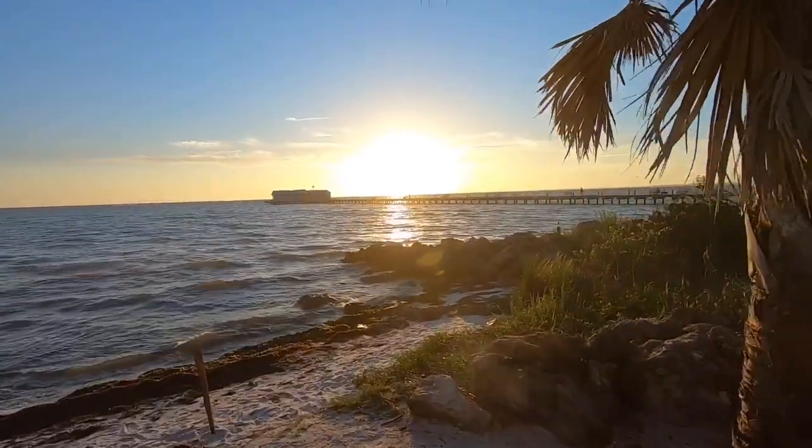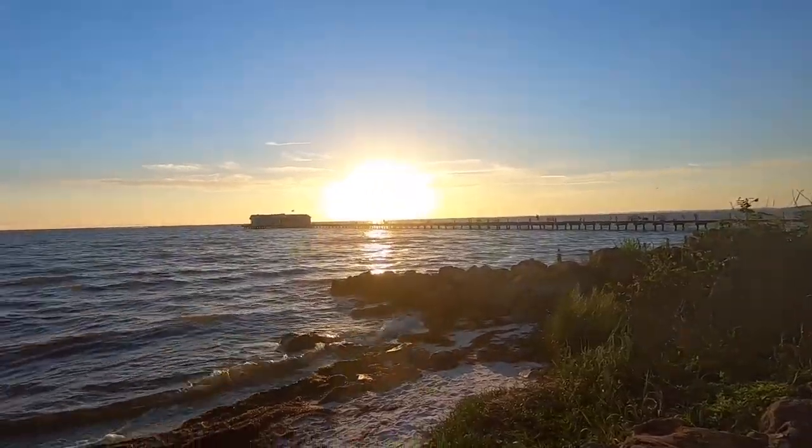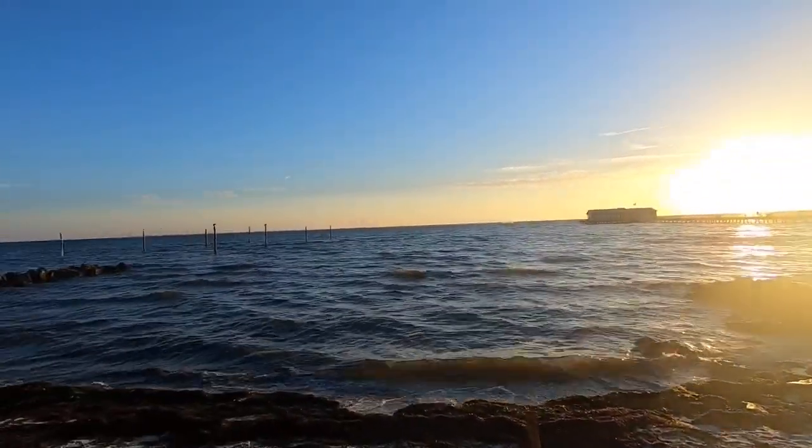Sunrise morning this day. There's a few people out here fishing. Very breezy, windy.